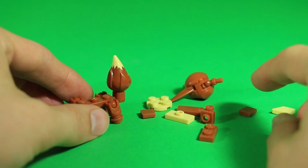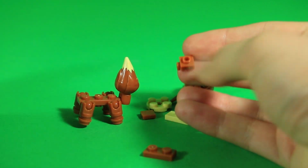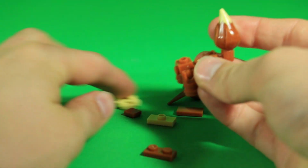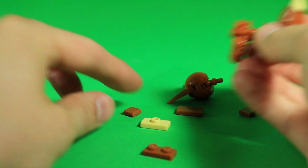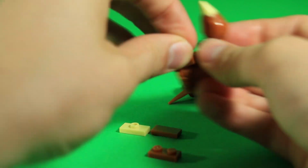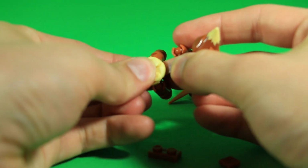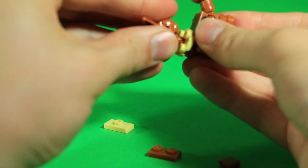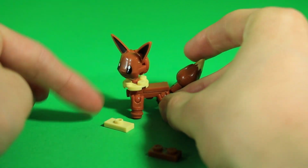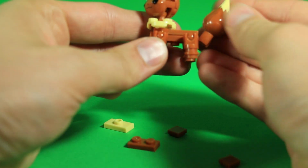Now what we're going to do is fix the front. We're going to take this 1x1 plate with a hole in the top and a stud on the front and put that here. Gosh, I'm so excited about this. Then let's do a 1x2 tile up here. And then we're going to take this 2x2 round, put that there, and stick Eevee's head through that. And look, now the head is centered above the front legs where it should be, and it sticks a little bit in front, as does the poofiness, but not like a crazy amount.